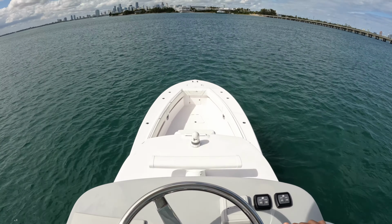And you're encased in this full enclosure, which is extremely comfortable, whether it's raining, windy, whatever it may be. JL Audio speakers throughout. A panoramic sunroof that opens up if you want to get a little bit of sunlight. And then you got really nice captain's chairs right here that are adjustable, and you even have a step up down there for the vertically inclined.